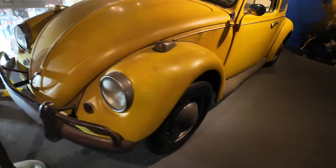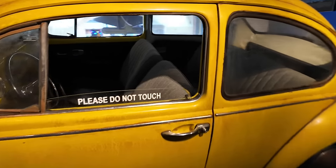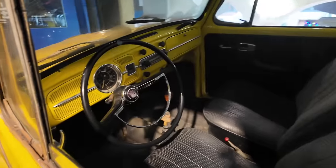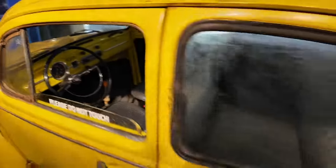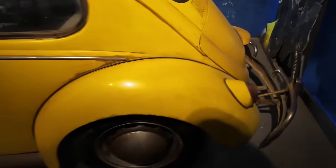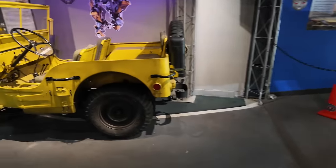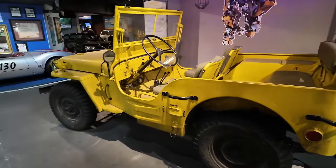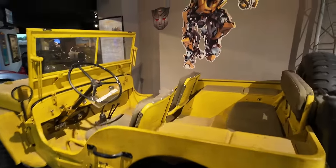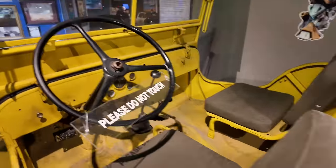We got the Beetle. This is the Beetle. It seems like a Bumblebee. Yeah. It's pretty cool. Almost looks fake. Which one? This one right here? This yellow, I don't know what this is. You watching the movie? Bumblebee? I don't know what this one's from.